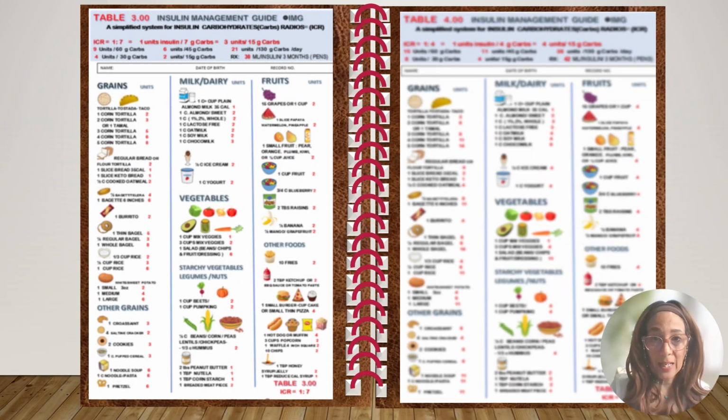This is the paper guide to support insulin bolus titration, developed by me, and the patient takes this guide home. We use different tables to be able to adjust or titrate about 10% of the bolus dose. Table 3 was given first, and the patient was using about 10 units per meal. Then we gradually adjust or move on to table 4, 5, 6, 7, and now he's using table 8 that gives about 26 units per meal.